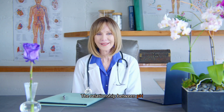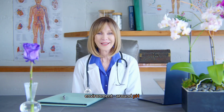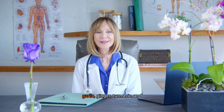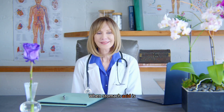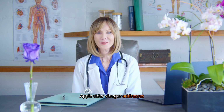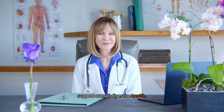The relationship between pH balance and nutrient absorption is more critical than most people realize. Your stomach needs to maintain a highly acidic environment, around pH 1.5 to 2.0, to properly break down the complex compounds in garlic, ginger, turmeric, and other circulation-supporting ingredients. When stomach acid is insufficient, these beneficial compounds remain bound in forms your intestines can't absorb effectively. Apple cider vinegar addresses this problem by providing acetic acid that helps restore optimal digestive pH, while also supplying beneficial enzymes and probiotics that support overall digestive health.